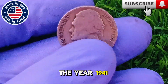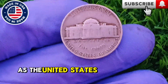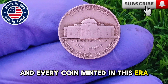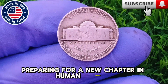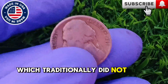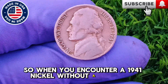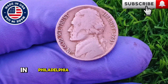The year 1941 marked a turbulent period in global history, as the United States stood at the edge of World War II, and every coin minted in this era silently carries the weight of a nation preparing for a new chapter in human history. The 1941 Jefferson nickel was struck at the Philadelphia Mint, which traditionally did not use a mint mark at the time. So when you encounter a 1941 nickel without a mint mark, you are looking at a coin that came from the main mint in Philadelphia.